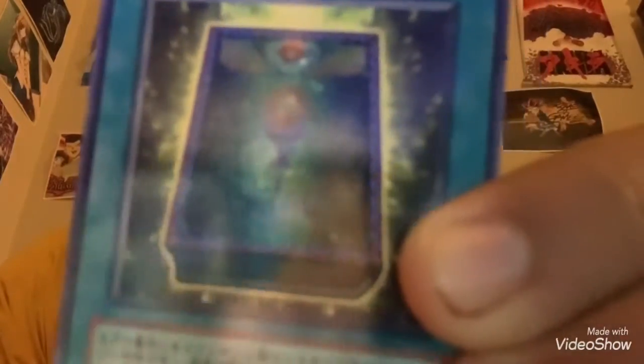Alright. Next is the Book of Life. Here is the US version. And here is Japan's. And if you look closely, on the book, instead of the bird, you actually get the Egyptian cross, or an Ankh.